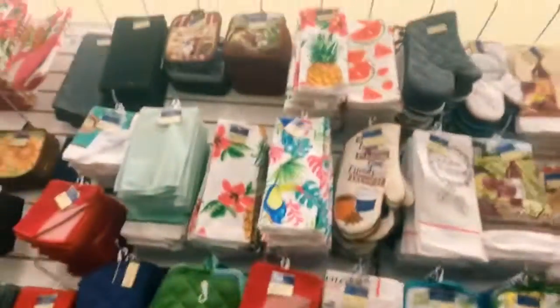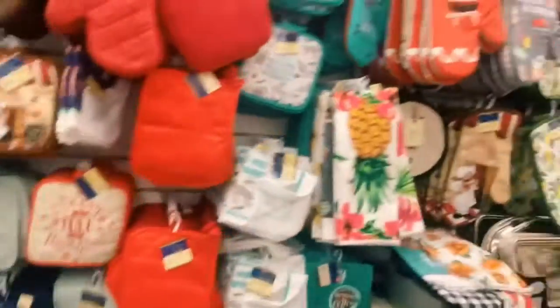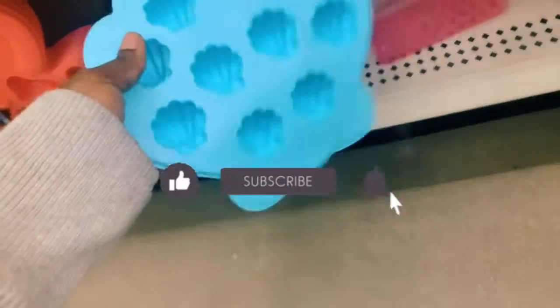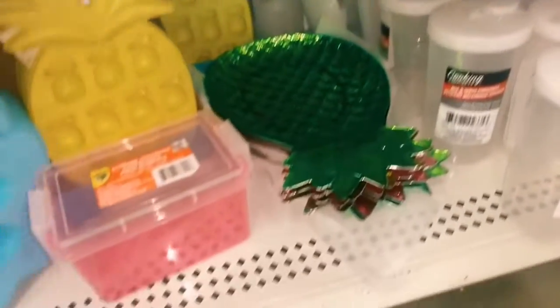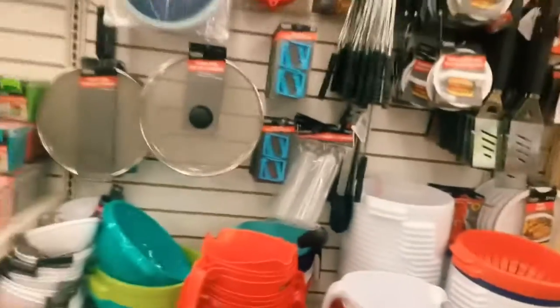Nice. These are very nice. Let me know if you all shop at DT. This is like the kitchen stuff that they have for the kitchen. And yeah, that's how it really works. And these are the ice mold. They don't even feel like silicone. They're cute, right? Then they have these like pineapple things. That's cute.